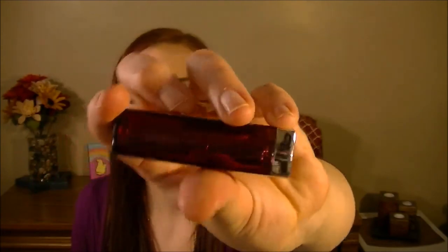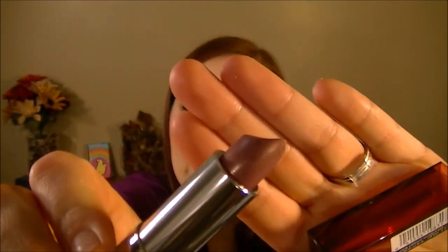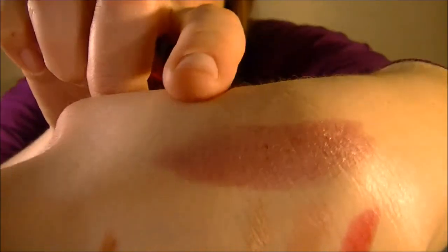is Maybelline lipstick in Pink Quartz. Color Sensational. This is what it looks like. And this is what the actual lipstick looks like. It's like a shimmery mauve type of color with gold glitters in it. And I decided to swatch really stupidly today. So here's where this swatch is going. It's just an interesting color to me. And I thought it was pretty. So there's that one. And that's all the makeup products.